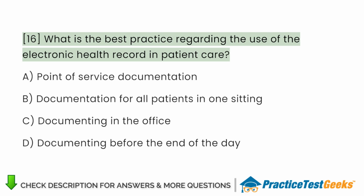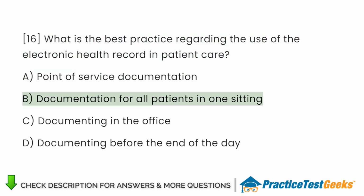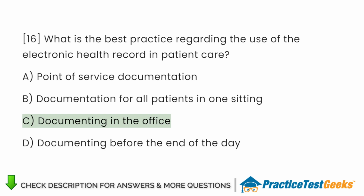What is the best practice regarding the use of the electronic health record in patient care? A. Point of service documentation. B. Documentation for all patients in one sitting. C. Documenting in the office. D. Documenting before the end of the day.